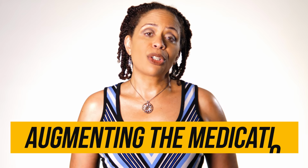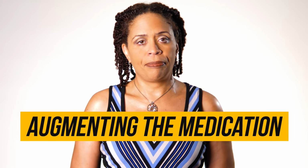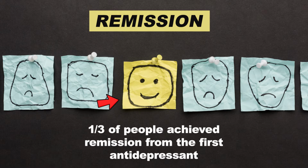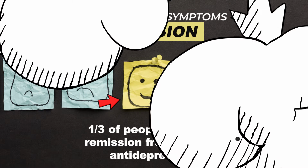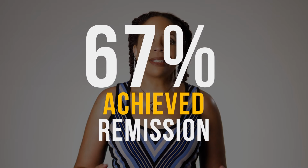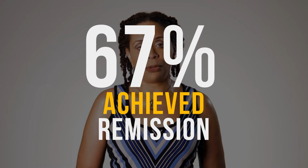If one doesn't work at all, we switch to another. If it partially works, we may add something to boost the effectiveness. This is called augmenting the medication. The study found that only 1/3 of people achieved remission from the first antidepressant, remission being a resolution of your symptoms. It took 6 weeks to see some response and then 7 weeks to achieve remission. Of the people who went through all 4 steps, only 67% of those people achieved remission.